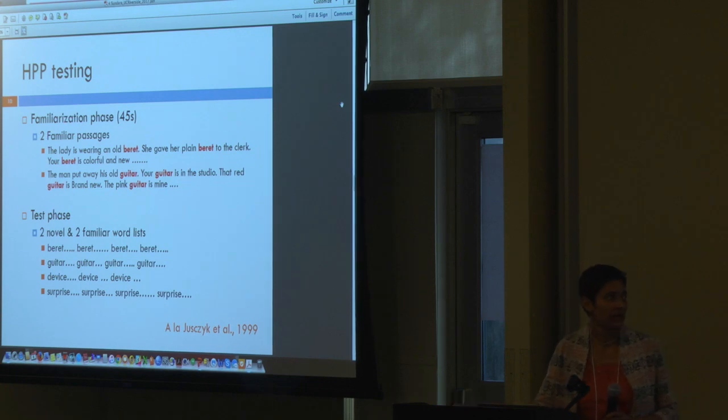They hear beret repeated over and over again, guitar repeated over and over again, and device and surprise, so all four lists. So notice, if you're able to segment beret and guitar from the paragraphs, two of these words are familiar and two are novel. You've never heard them before. So what we measure is how long babies like to listen to each pair of these words. If they listen significantly longer to the familiar words, they've shown us that they can actually pull these out. If they cannot segment them, these are all equally unfamiliar and they should treat them the same.